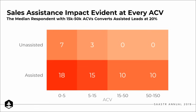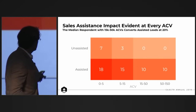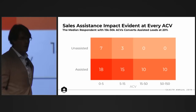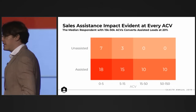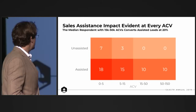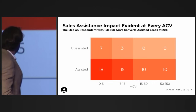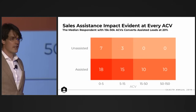And what we find is that this observation actually is true across all different price points. So unassisted conversion rate by price point: the median is 7% in the 0 to 5K ACV. It's 3% in the 5 to 15K ACV. You'll notice that as the price points go up, unassisted conversion rates go to 0. This means that as people want to spend more money, they want to talk to somebody, they want to be reassured, they want to have some sense of trust in the company that they're buying from. And what you'll also notice is that conversion rates actually dip through increasing price points. But in every single bucket, assisted actually meaningfully doubles or triples or even quadruples the effectiveness of the free trial.